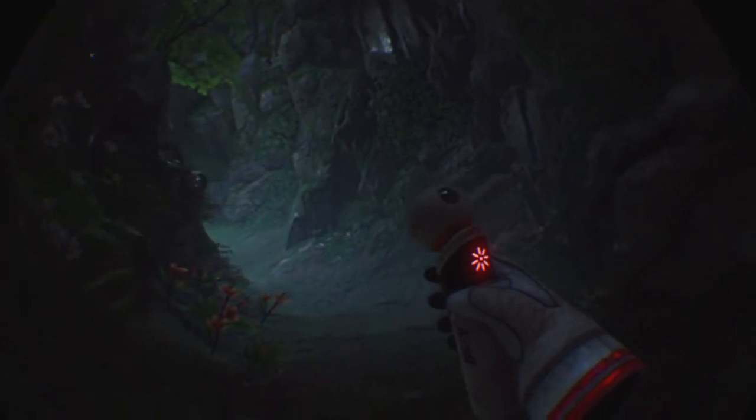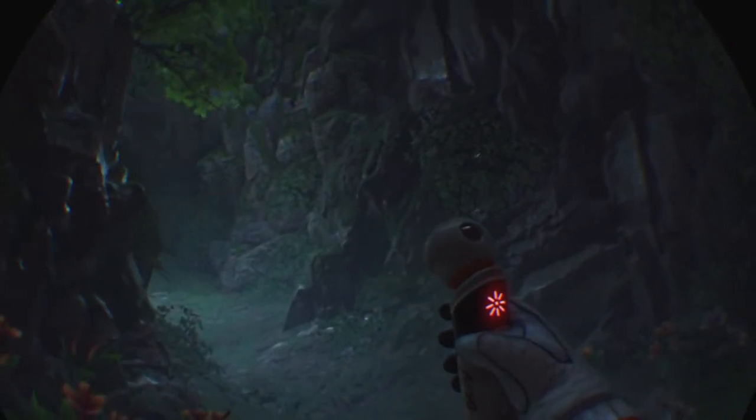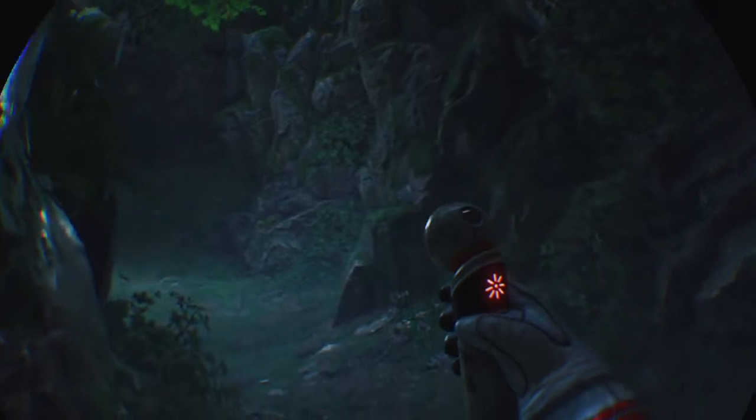All right. Well, anyway, I'm surprised this game isn't up there with the likes of Moss and Astro Bot, because it really is amazing. Honestly, this is probably one of my favourite VR games, beside No Man's Sky and the other games that I just mentioned.